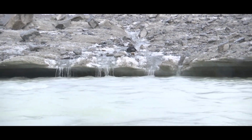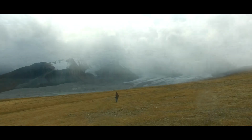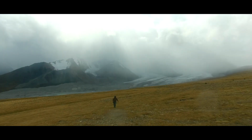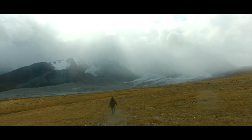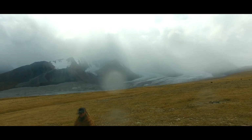As much as I wanted to continue, we had to turn back. It was getting dark fast and there was a snowstorm coming, for which our team was unprepared because we were only wearing our spring clothes.